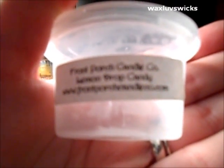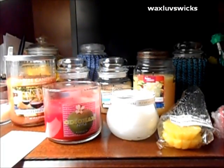Lemon Drop Candy. And this one smells just like how the candy would taste in your mouth. When you first smell it, you get that real kind of sweet, sour lemon. But then it just kind of smooths out into just a regular lemon scent. It's really nice, especially if you like sweet, sour lemon. Or if you like lemon drops, then this is probably something that you'd want. I am going to repurchase this if I ever see it again on our site. I know other vendors have it too, so definitely a must for me. That's Lemon Drop Candy by Front Porch.